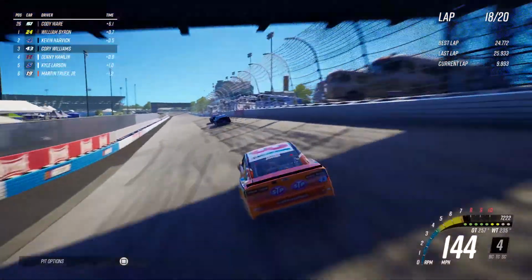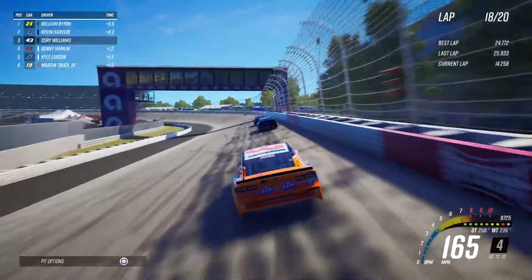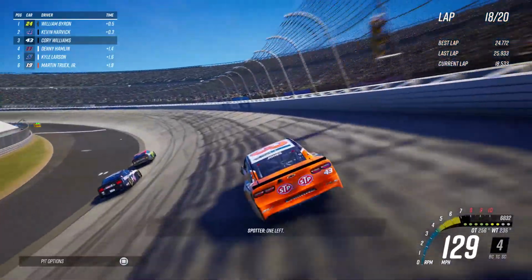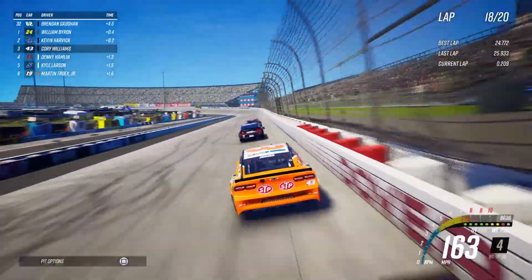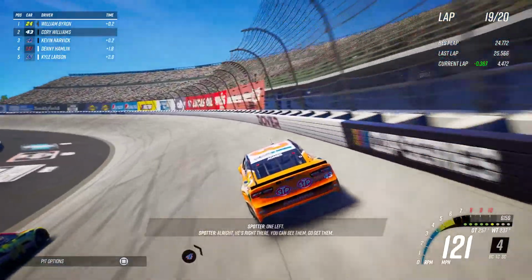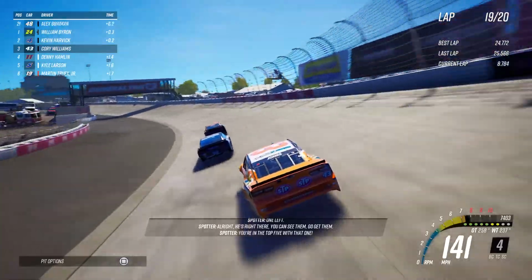Harvey trying everything he can to pass Byron. Damn! Two to go, we're here. One left. One. Right there. You can see him. Go get him. You're in the top five with that one.